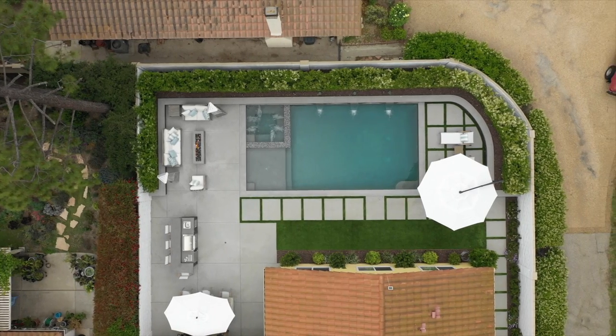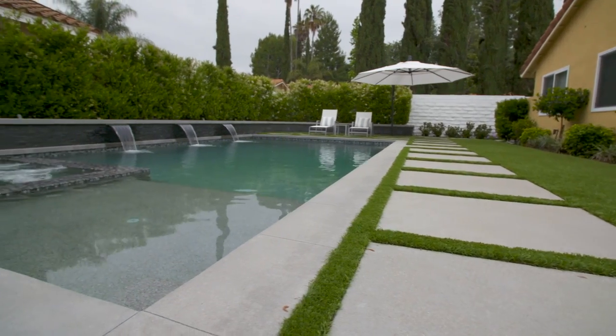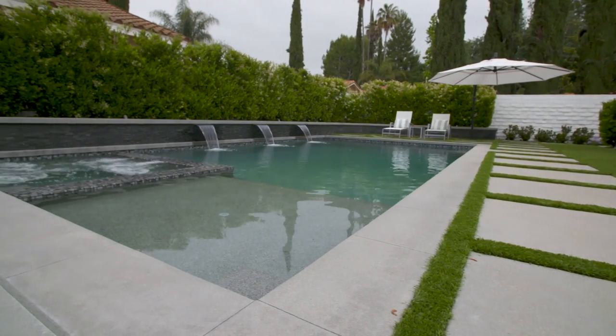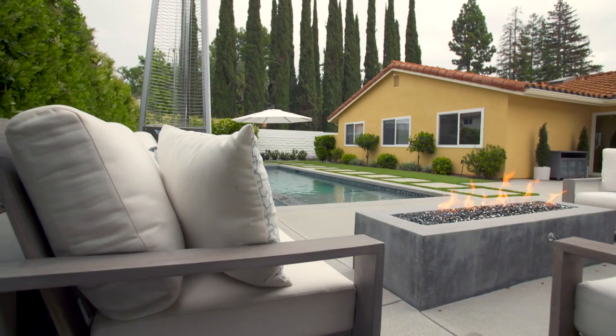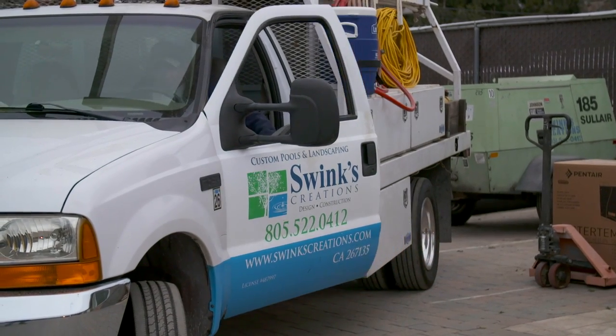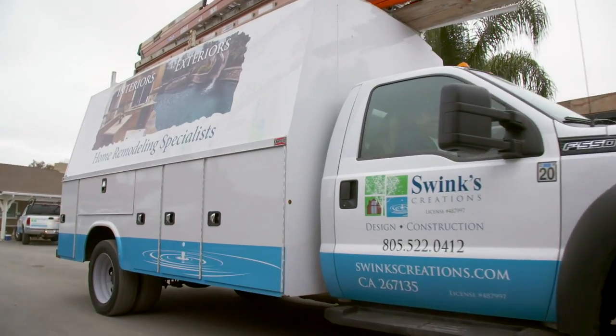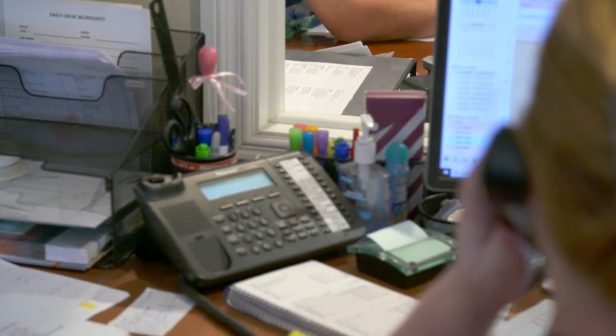We purchased this house and right away started renovating it to our lifestyle. We wanted to continue our vision from inside of our house to our backyard. So we started doing our research, and I saw a Swink truck who was doing a job in the area. So I picked up the phone, called them, and a live person answered the phone. I made an appointment with her.